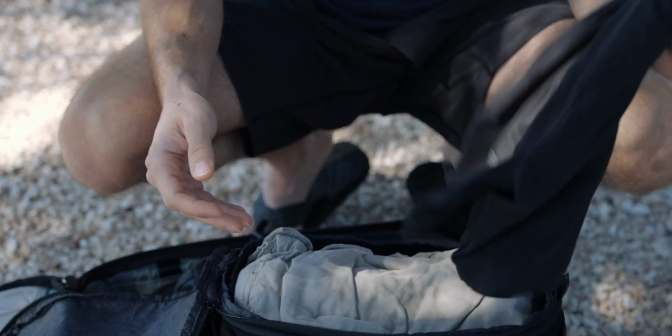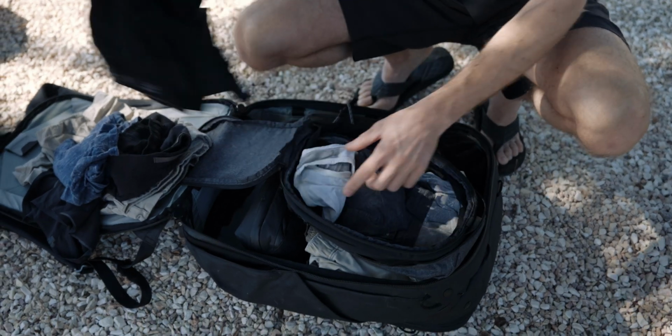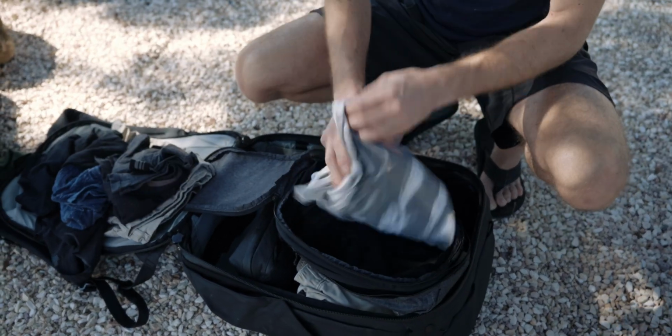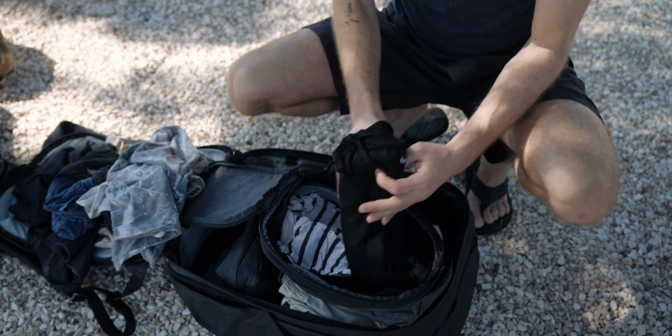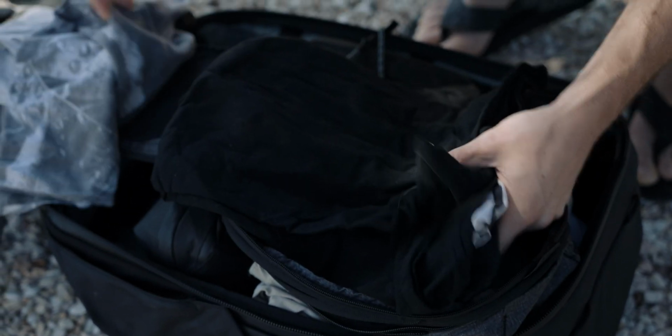You should see how much I can fit in here. I got 2 pairs of shorts. I can also fit a 3rd pair of shorts in here. Got more socks. I got t-shirts, more underwear, more shirts, more underwear, tank top, more t-shirts. 1, 2, 3, 4, 5. That's a lot of clothes in this little tiny packing cube.